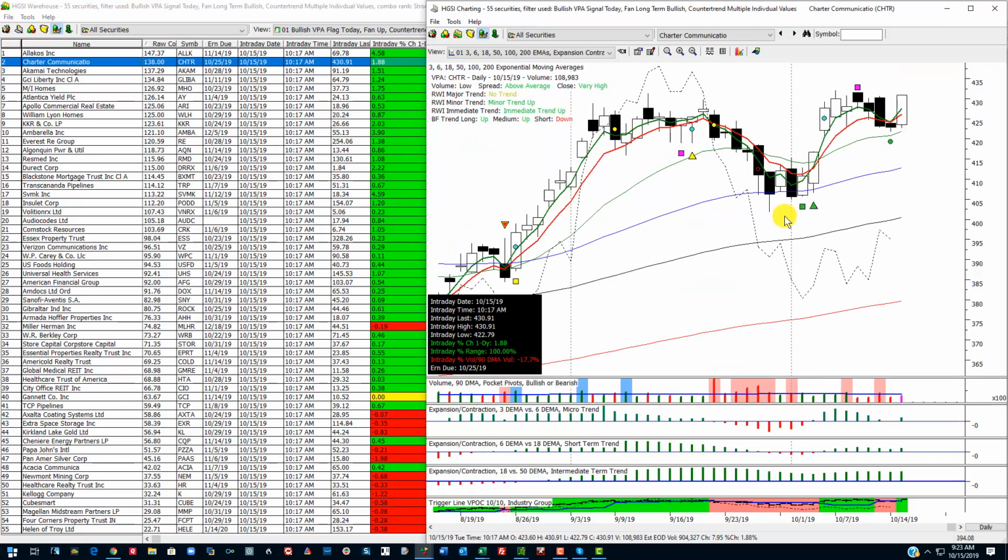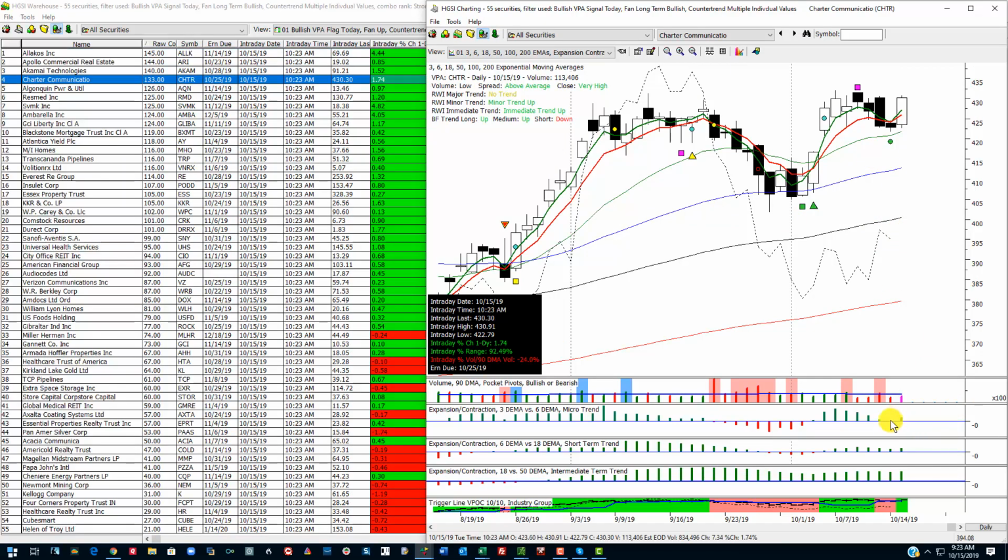But anyway, let's take a look at Charter Communications. You can see that it was just a one-day counter trend here. It's even hard to see the red, but it just barely went down through, and now it's turning up again. Here is the VPA signal right here, and that signal, or flag I should say, is no supply, a sign of strength. So it was just a one-day counter trend.